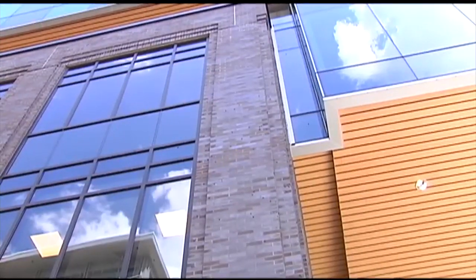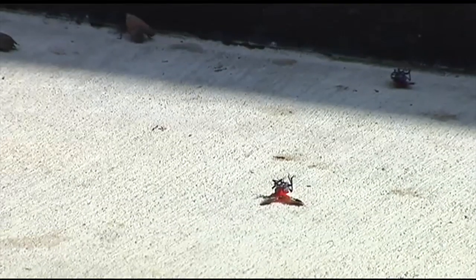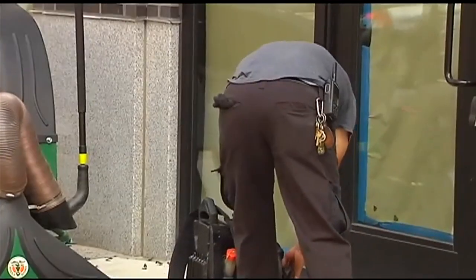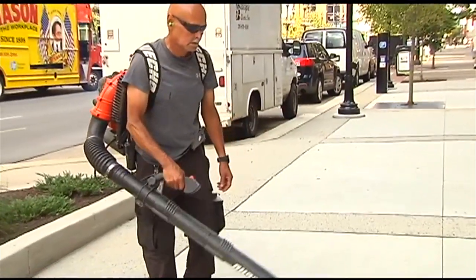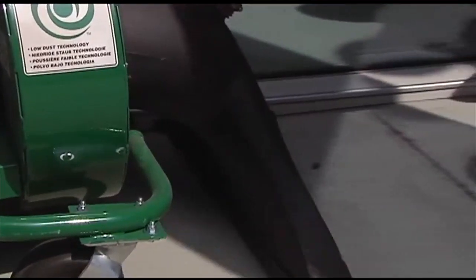So to combat the problem, they've hired Enviro-Tech Pest Services to spray an industrial-grade pest control chemical on its sidewalks and glass siding. Yeah, pest control's critical. Then once they fall and die, City Center is using a high-powered blower and vacuum to scoop them all up. Treating the trees outside each office building as well, which is extremely effective.